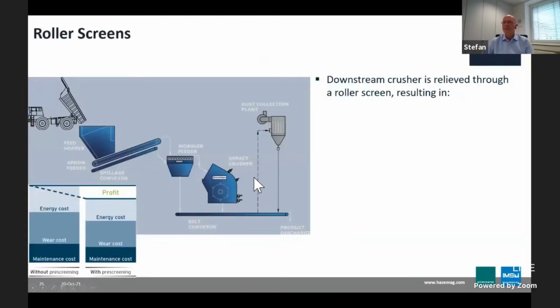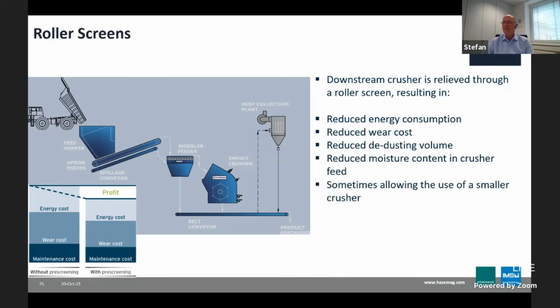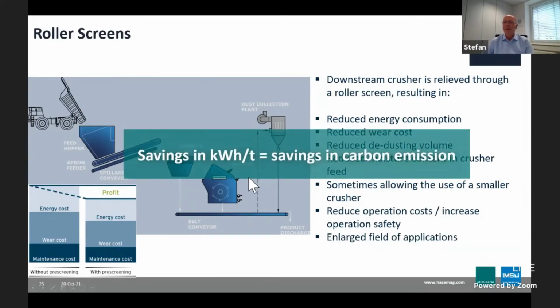Roller screens. The advantage of roller screens is that the downstream crusher is relieved through the roller screen. That results in reduced energy consumption, reduced wear cost, reduced dedusting volume, reduced moisture content in the crusher feed, sometimes allowing the use of a smaller crusher on greenfield applications. It reduces operating costs, increases operational safety, and it enlarges the field of applications. So savings, again, are found in the kilowatt hours per ton.